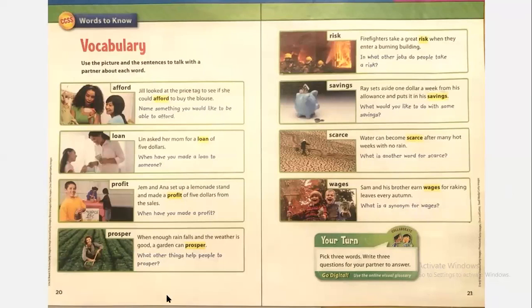Yes, Kenzie, what do you think afford means? Is having enough money to buy something. Excellent, excellent, okay. So to afford something means that you have enough money to buy something, or you have enough money to pay for it, right? Very good. All right, so afford means that we have enough money to buy something, okay? Number 2, loan.